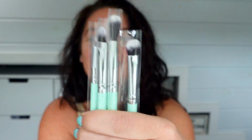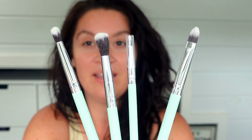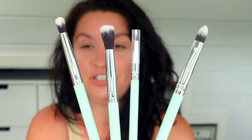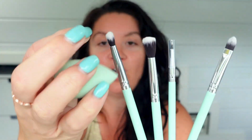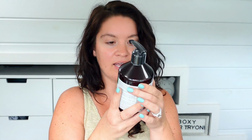Again, they match my nails. I personally really do love Luxe brushes. I think they're high quality. They do a great job applying makeup, and honestly, I never have any issues when I'm cleaning them. Nothing ever pulls apart. So I'm really, really excited for this little combo, and I love the color. What is this really big guy here? Fresh Green Leaves Aromatic Hand Wash.